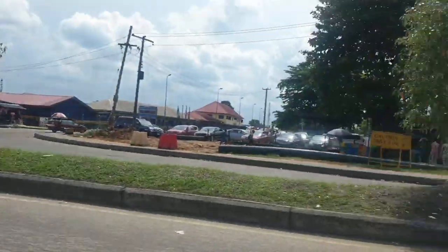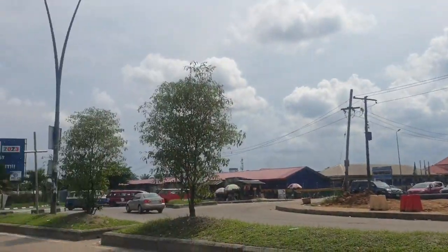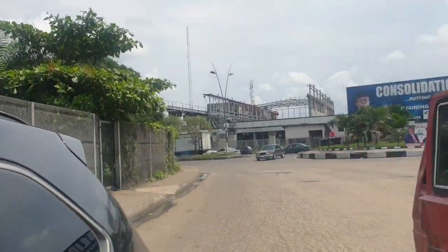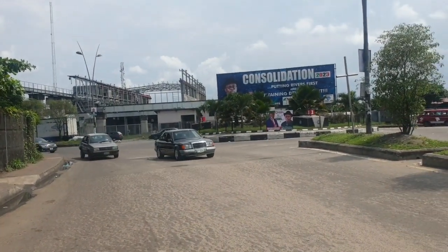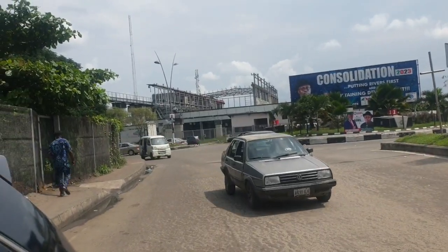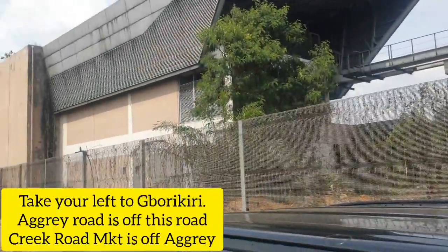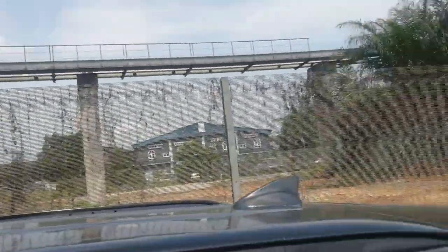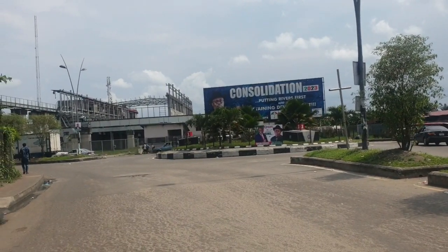Okay, so this is the end of the road, the Port Harcourt Express Road, where the road terminates at this roundabout. From there, you take your left and start heading to Borikiri. You can see the monorail. Yes, so this is it. This is where it terminates. So from here now to Creek Road.